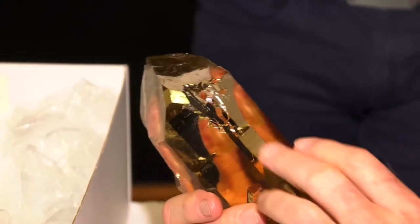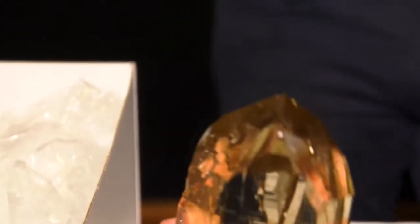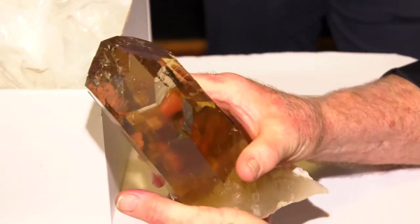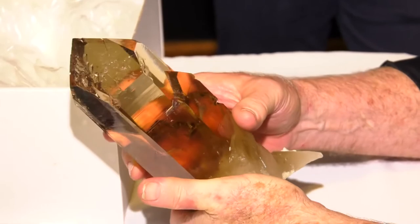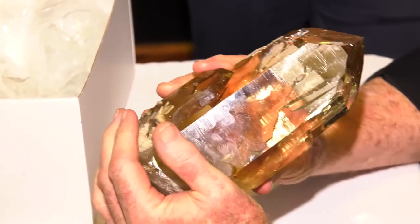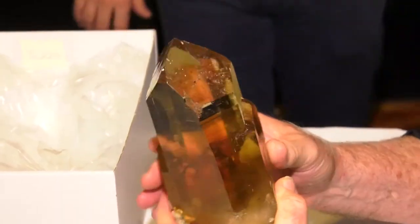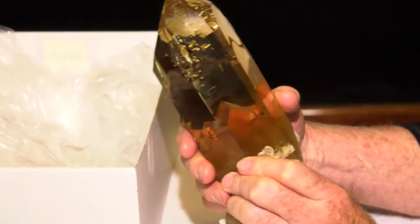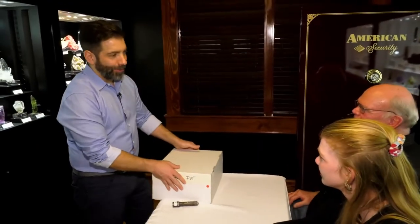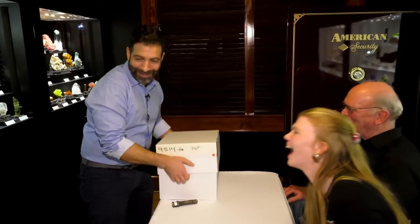This is really strange growth up in here, though. Do you think it was some sort of twin? This thing is twinned about five different ways. You can see a twin surface coming through here. They're beautiful. The quality is just unparalleled. And it's quartz, but I love quartz. I don't know if I can let Peter touch this one, because he might leave with it.